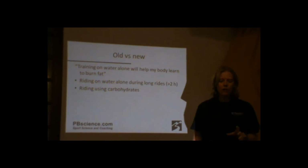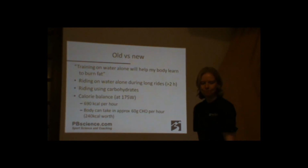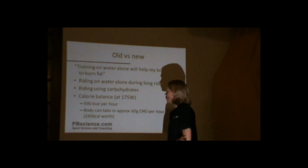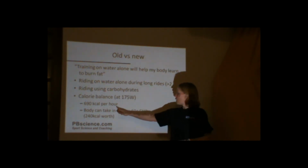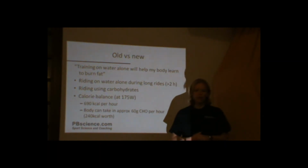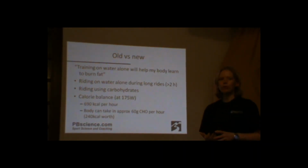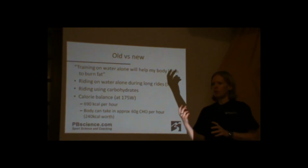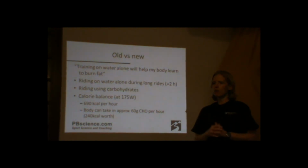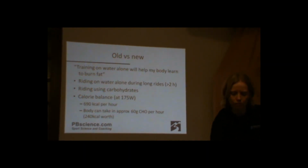So riding on water alone compared to riding using carbohydrates. Well, again, just to remind you of the magic figures, roughly 700 kilocalories an hour, and we know that the body can take in approximately 60 grams of carbohydrate in that time as well. There are 4 kilocalories in every gram of carbohydrate. We know there we get 240 kilocalories worth in your bottle.